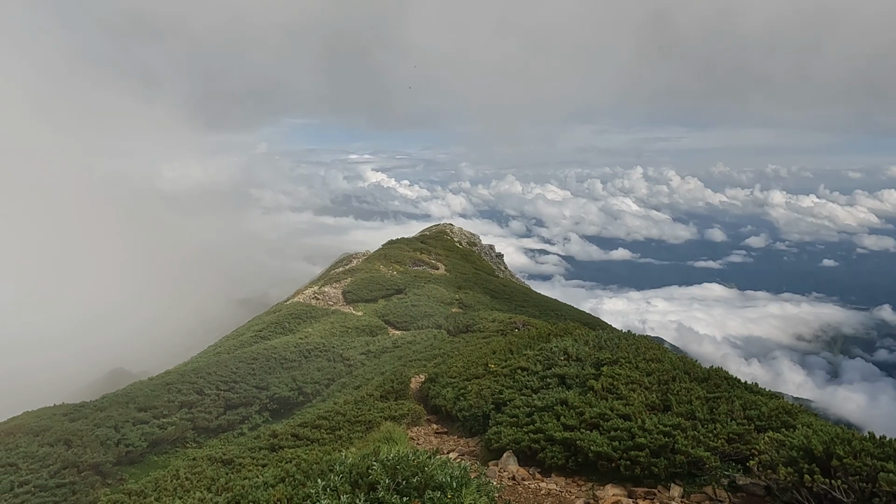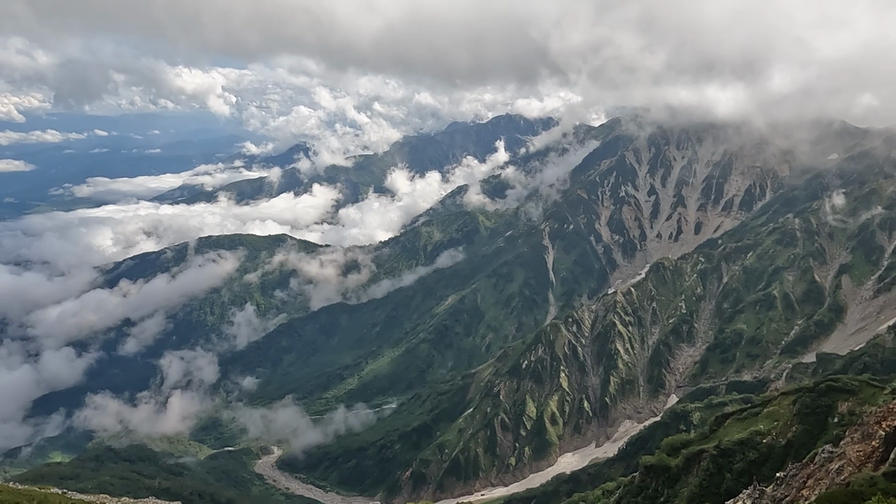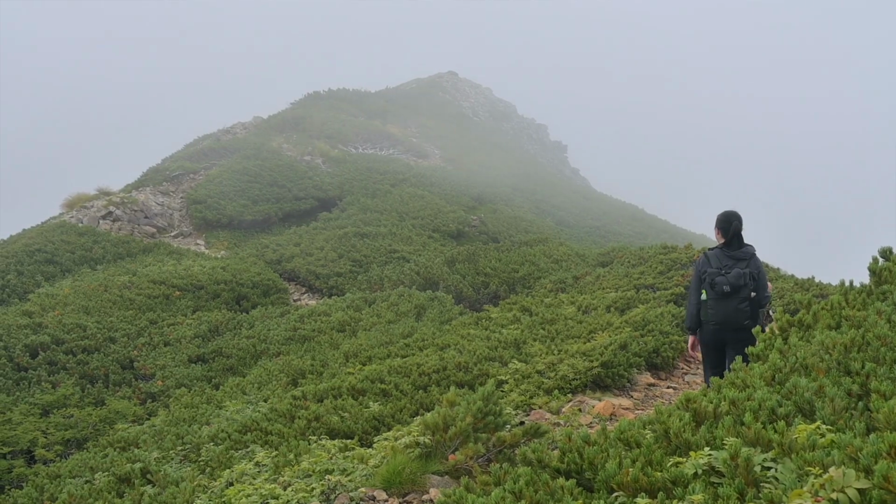Mount Shirouma is one of the most popular peaks amongst Japanese hikers. It is 2,932 meters tall, it's the highest peak in the Hakuba area, and the trail is filled with alpine plants. We are so excited to climb this.